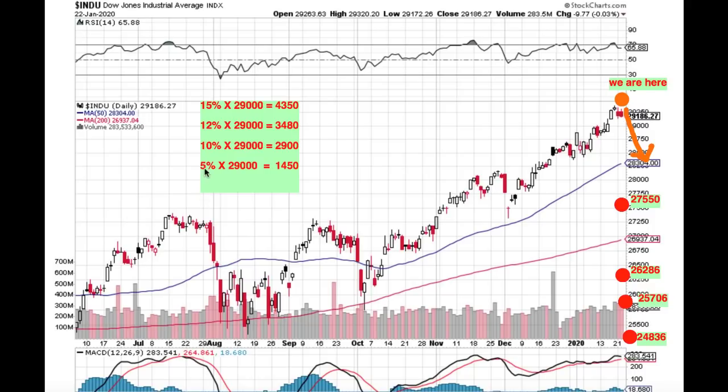Okay, here's different percentage points. If we drop 5%, we're going to be at 27,550. If we drop 10%, guys, we're going to be all the way down here in the 26,000 range. Okay, if we drop 12%, we're going to be all the way right here, 25,706. So we drop 15%, guys, we're in the 24,000 range in the Dow.